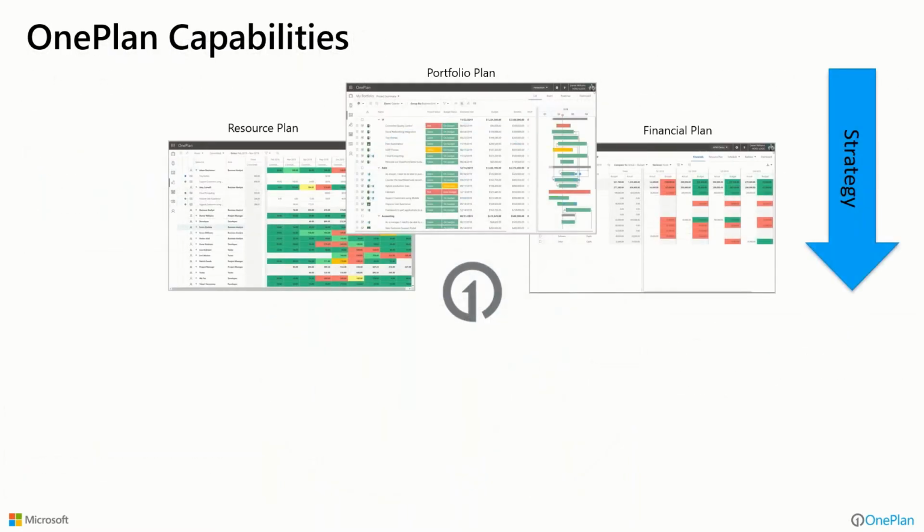So OnePlan really provides overall portfolio management and portfolio planning, which includes what-if scenarios, resource planning, which is overall resource capacity to help us make those shifts as we prioritize, even the financial aspects. Do we have the budget wherewithal? And are we tracking okay with the spend on those types of things?